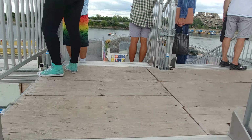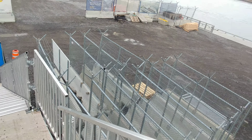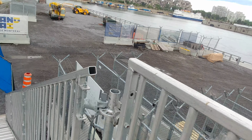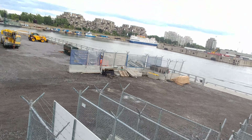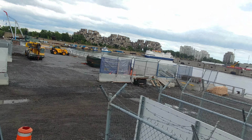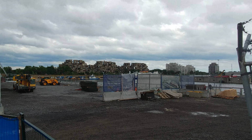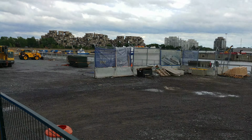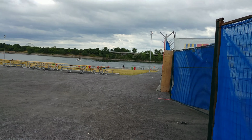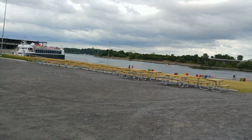So we'll go down here and see what's on the bottom. Alright, so now we go down the stairs here. As you can see, they have this barbed wire fence here that they're going to be putting in. So again, this area here is not exactly completed yet. And there's the official name for the Alexandra Pier and Iberville Passenger Terminal, which, by the way, is named after the same Iberville as the Iberville metro station on the Blue Line. So there's one of those local cruise ships.